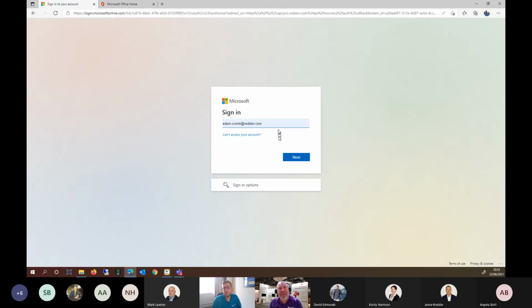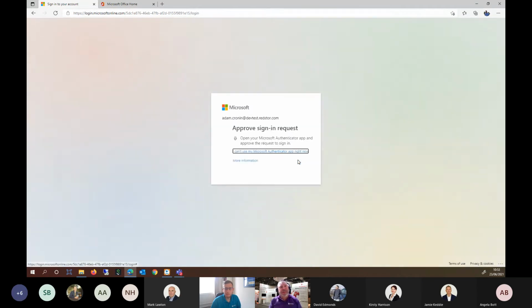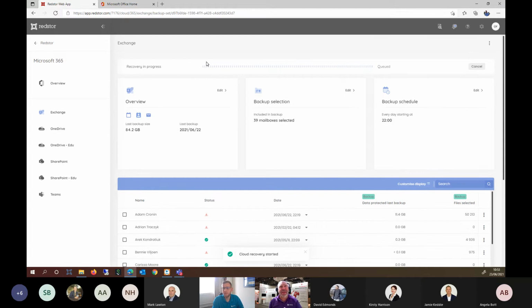In this case, I will have to put in my tenant user, because I now need to prove that I have the privileges to actually perform this restore. So this is where I have to dive for my phone ever so quickly, do the MFA, which is obviously very important, put my thumbprint on there, and that should take me forward. There we go. Now you'll see, once we've diverted back into the Redstor app, a cloud restore for my Adam user for those 4 mail items has just started, and you can see a little bar at the top. That's going to take about 30 seconds.